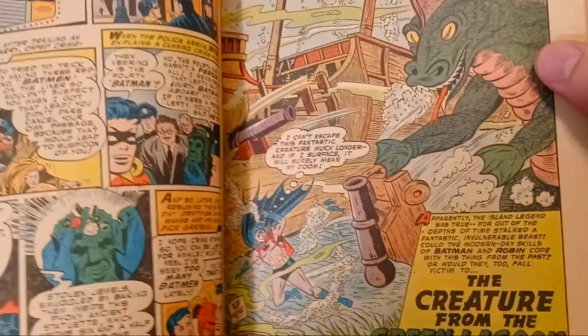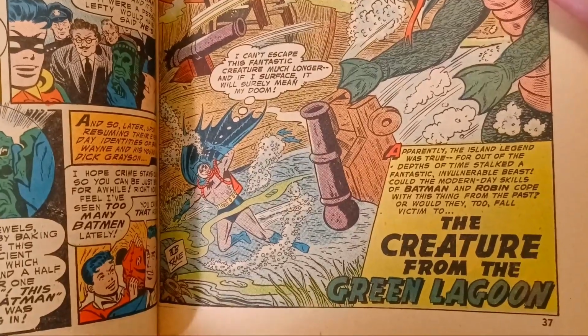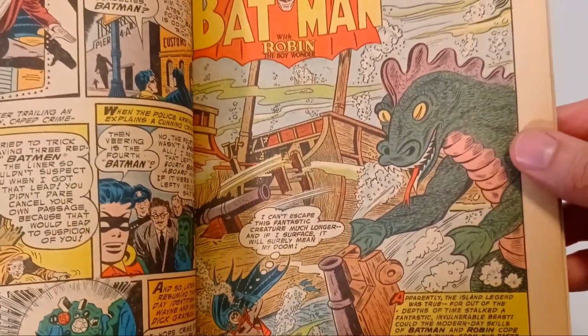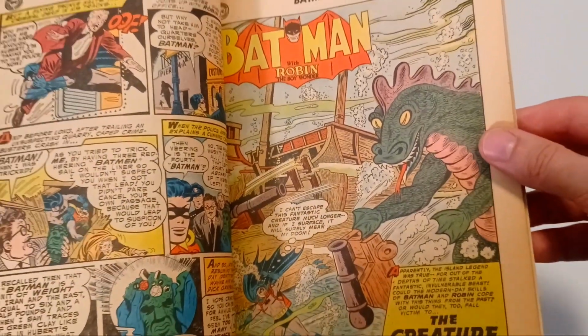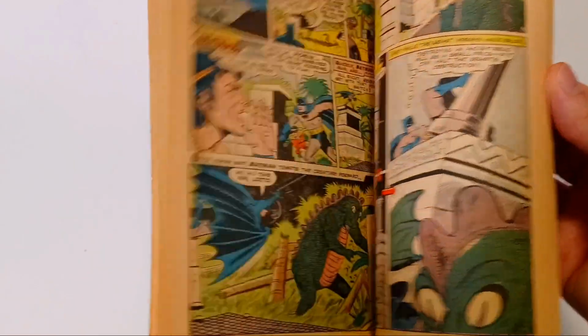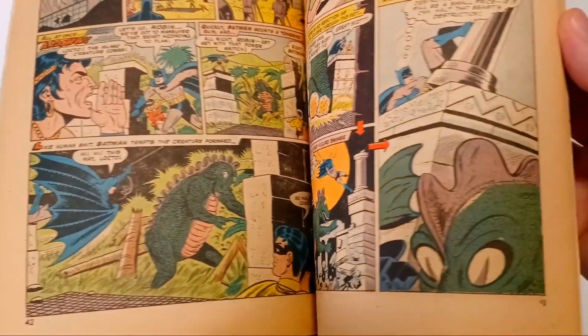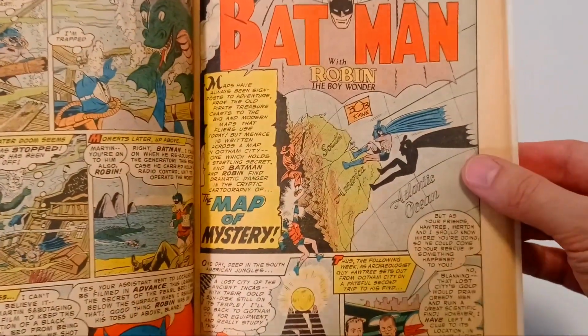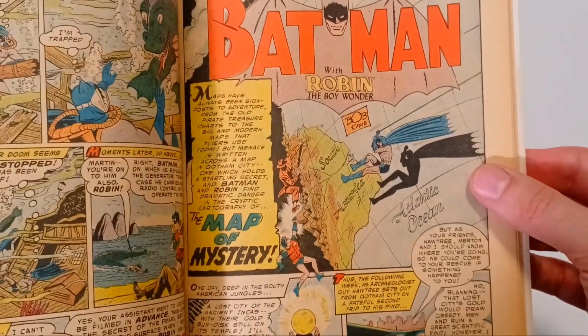Just a lot of fun. The Creature from the Green Lagoon, a spoof from the Blue Lagoon, and doesn't look too scary to me, but it's a lot of fun to see the character just popping out and giving Batman and Robin a hard time. Looking at the eyes there, the gills, the fins, great artwork done by the artist. Yet another splash page, a map of mystery.